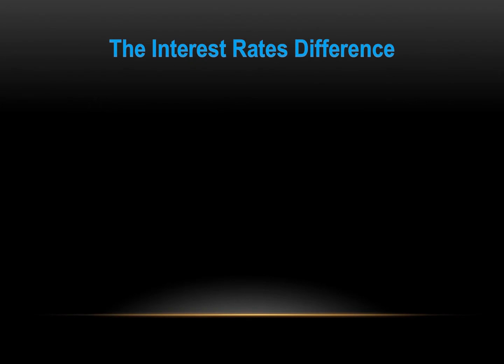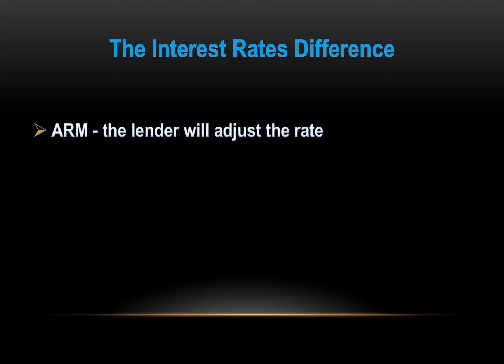When you choose a fixed rate loan, it's obvious that the interest rate will not change. An adjustable rate mortgage, as its name implies, resets and repackages its interest rate at specific intervals. Nevertheless, it can be advantageous for homebuyers with specific goals. With an ARM, you start off with a set interest rate for a specific period of time. Then the lender will periodically adjust your rate after that period.